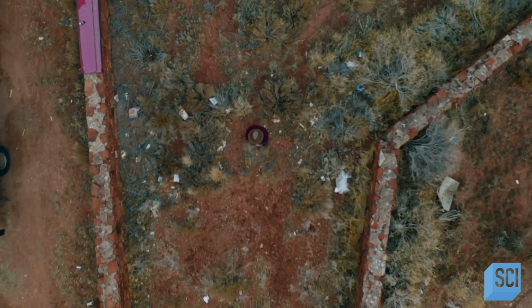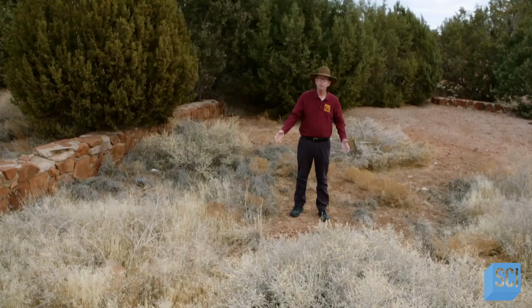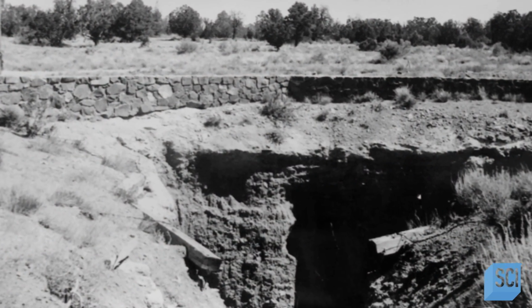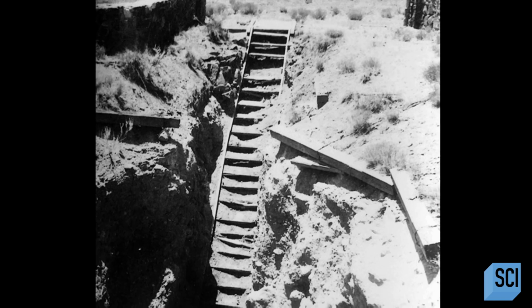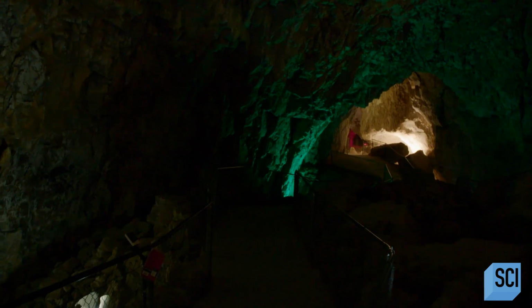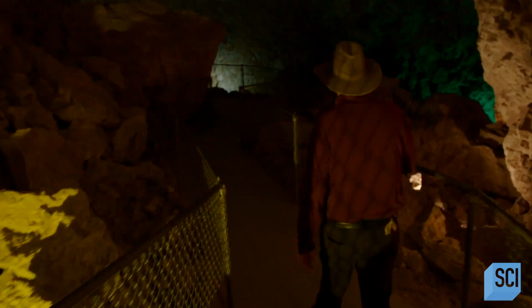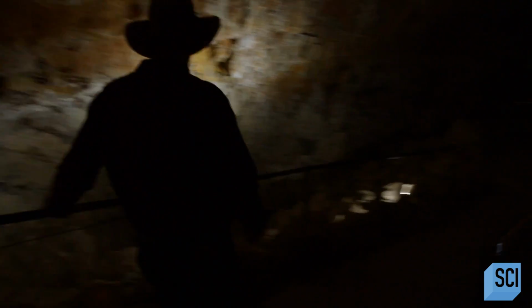This is the original location that Walter Peck found in 1927. I'm standing right on top of the metal doors that lead down to a series of ladders and switchback stairs that was used all the way until 1962. As he peered inside, Peck was stunned by just how far into the earth he could see. From the time his feet touched the ground, Peck thought he had struck gold.